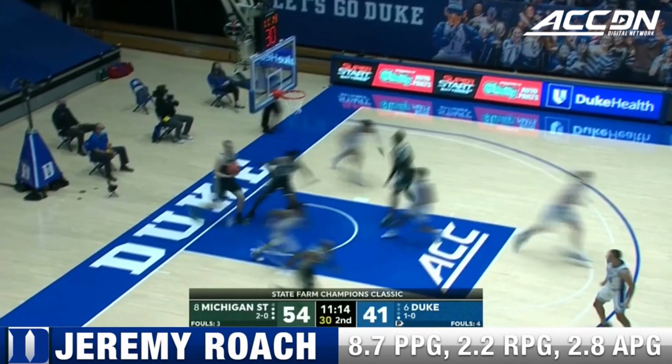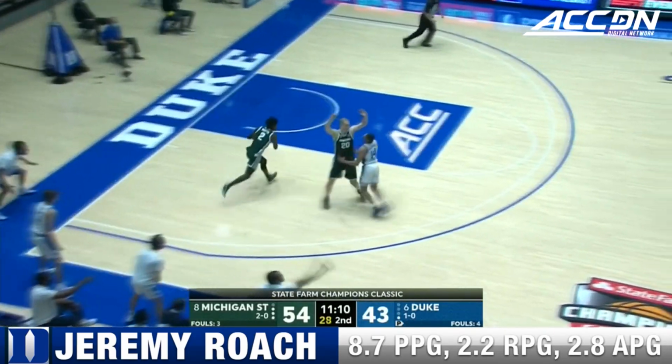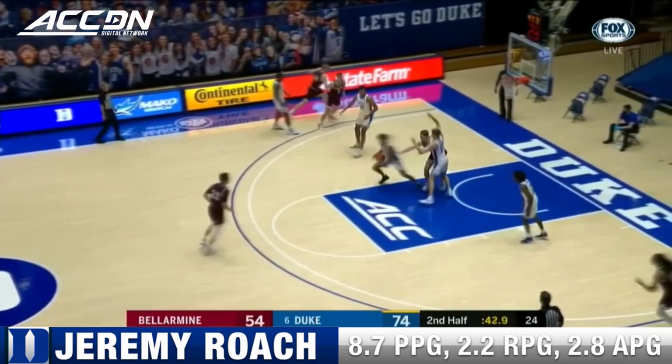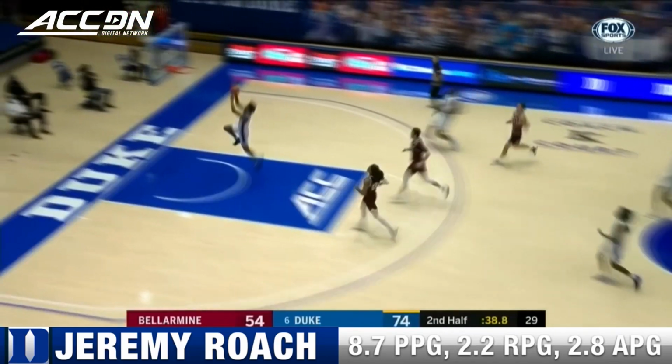Jalen Johnson trying to reestablish himself. He went underneath and laid it in, and he has 8. Coleman, the cooler, puts this game on ice. And another steal. And they forgot to stop the ball.